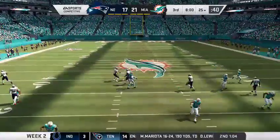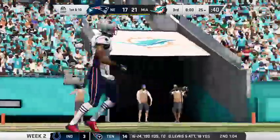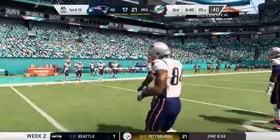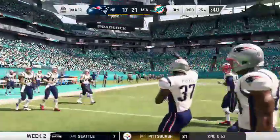That's fielded in the end zone, and no run back here. This will be a touchback, and it comes out to the 25-yard line. Out comes the New England offense to see what they can do this time.